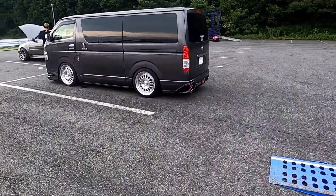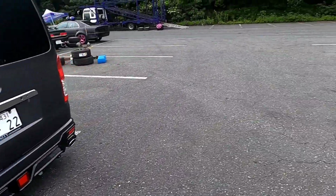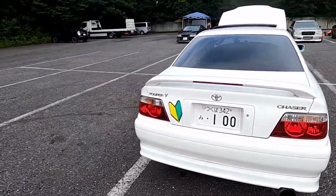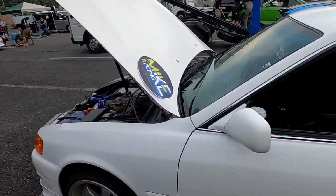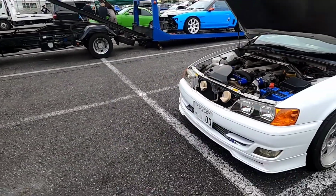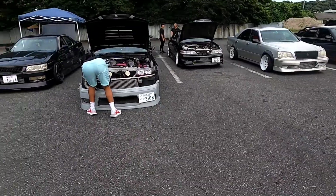I love these Hiaces. Yeah, they're so cool. Some nice little dubs on it. Some Kaisers. We got Kaisers on it? I'm not sure. Really clean Chaser right here. Looks cool. He was also out drifting this. It's really clean. 5-speed. Looks pretty stock. Just a front mount on it. Maybe a boost up. You never know.